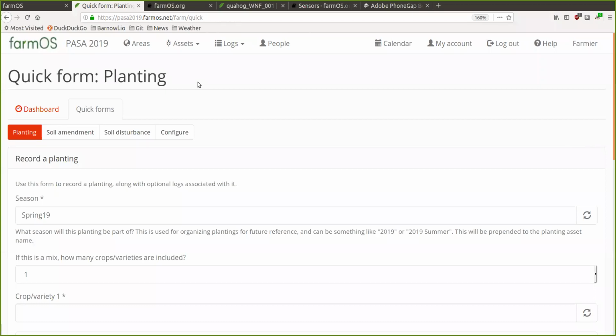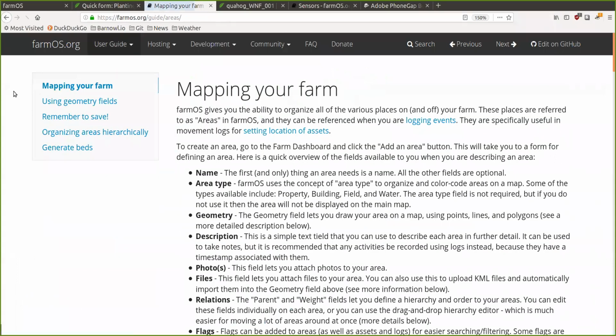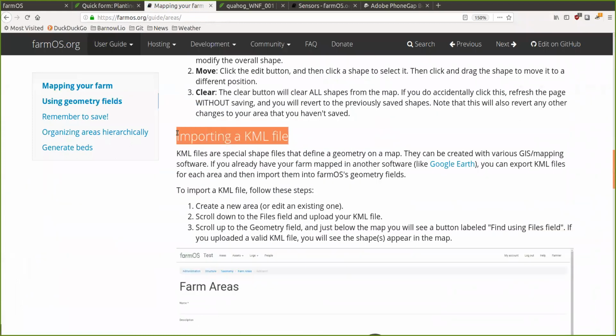Yeah, great. And then one more here from Chuck. What types of farm field delineation formats can be imported? Yeah, right now we have a KML importer. So if you have KML files, that's the easiest. There's a couple of ways to do it, but the easiest is with KML. If you can get it into well-known text, that's another option that's relatively easy. There are other options, they're just a little trickier. A lot of that information is right here on FarmOS.org also, under User Guide, Mapping Your Farm. So this shows how to import a KML file, for example.